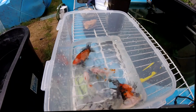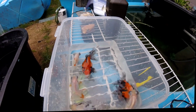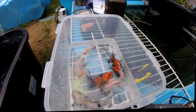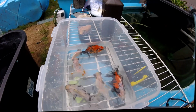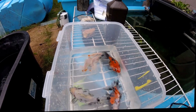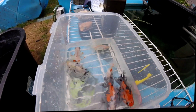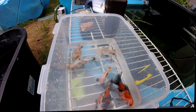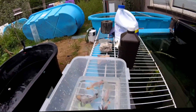So I have 3 slides ready. I'm going to scrape 3 of these fish carefully, because I don't want to ruin them or knock scales off. You know, my other ones I'm knocking scales off left and right because I'm treating them. But I don't want to damage these guys. I'm very happy with the colors on these. Now let's scrape them and see what we find.